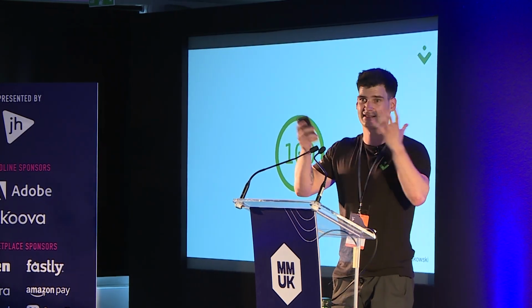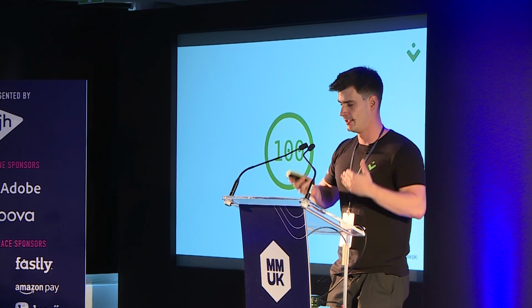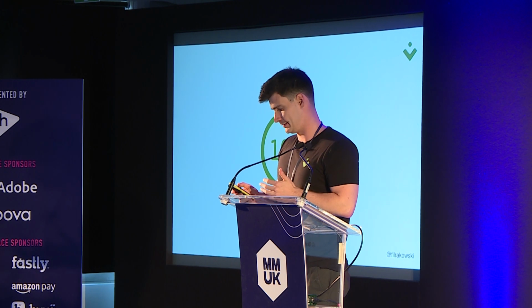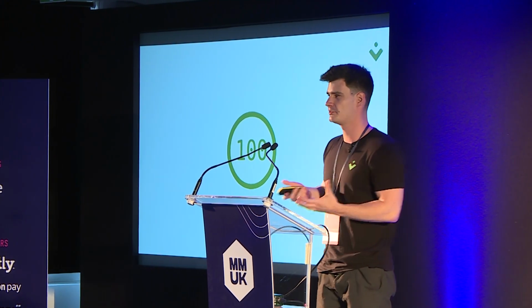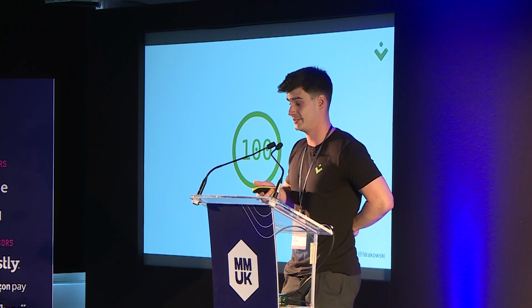So what makes Lighthouse so widely adopted? I think the answer is its simplicity. You run a test, you get a number between 1 and 100 that tells you how good or how bad your performance is. The only problem is that it's not that simple. Everyone can understand this number, and this is really the root of the problem. Because web performance or user experience cannot be measured by a single number. It cannot be expressed by a single number.